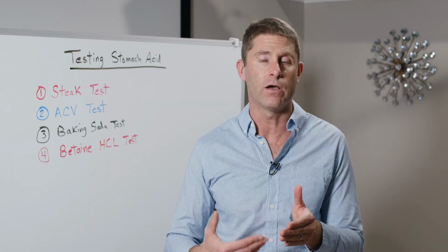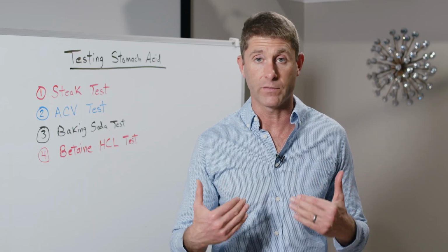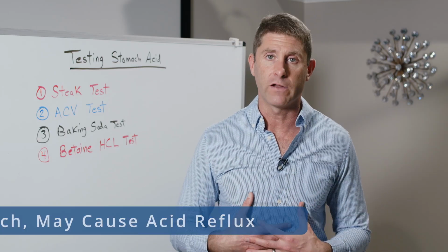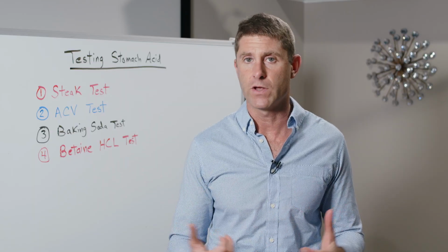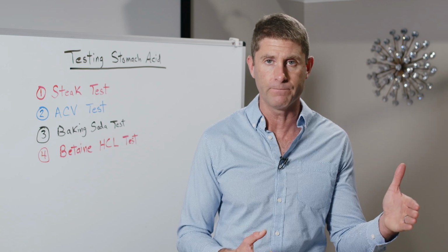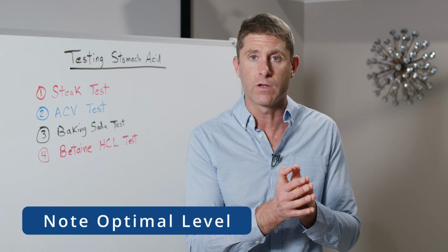Now you know you need 3 capsules of the betaine HCl with your meal, okay? And then you do that until you actually notice an increase in symptoms. And so if you take too much betaine HCl, you might notice a little bit more acid reflux, not as good a digestion. It's a sign you kind of overshot, right? Maybe a little bit of burning in there. So you want to notice for any signs of overshooting. Notice for where the optimal level is, okay?